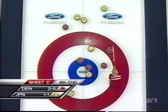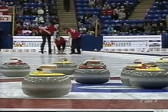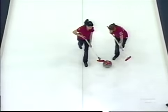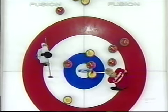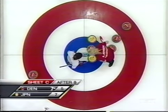And Moe, thank you very much for doing that for us. Let's update Denmark, Japan, as they play in the eight. Well, she's trying to play an in-off very hard, Vic. If she can hit it really thin, there's a potential for a number of stones. She made a great angle raise on her first one to get herself into a position to make this shot. Needs it really thin. No, and it turns out to be a steal of one, the yellow stone around the edge of the button. That's a Japanese stone, 7-5.